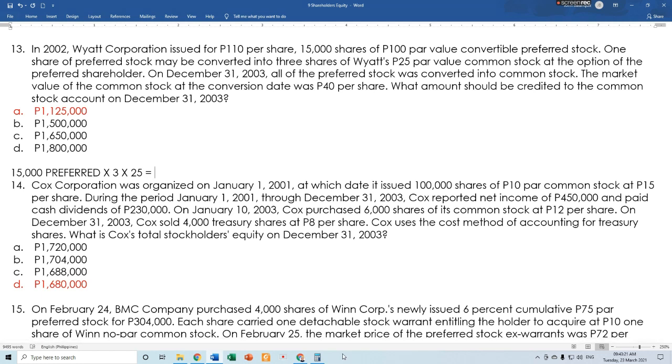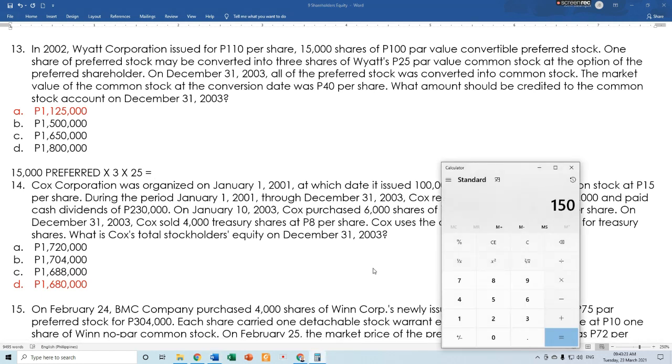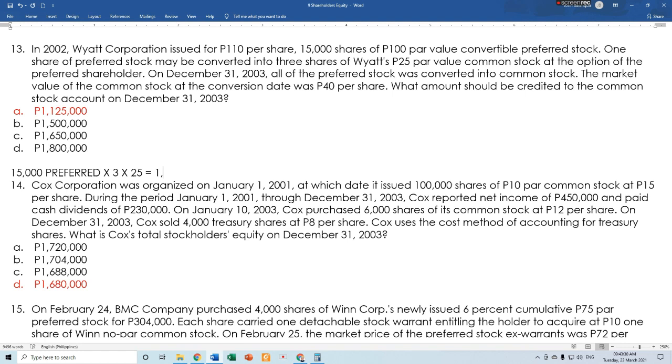So, that's going to be, calculate na lang natin, 15,000 times 3 times 25. So, that's 1,125. Yun na yan.